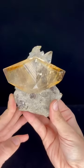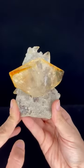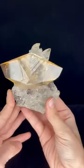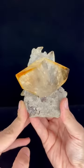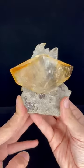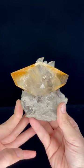It has an ideal face-on orientation that accentuates its pristine terminations. The crystal has the classic golden yellow coloration that intensifies towards its terminations. It also has excellent transparency and brilliant luster.